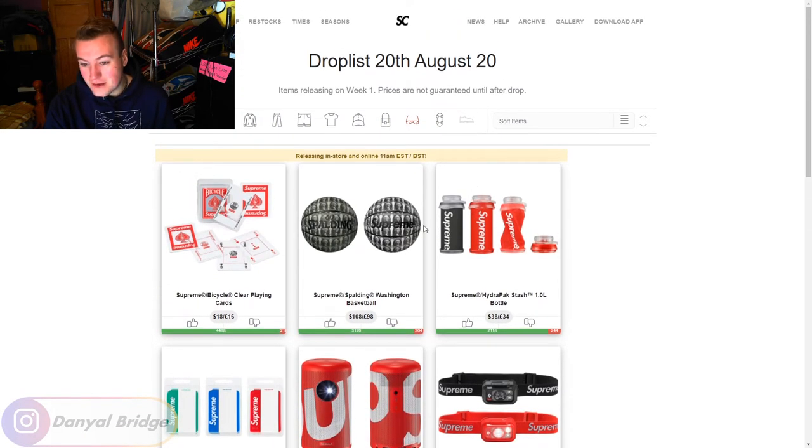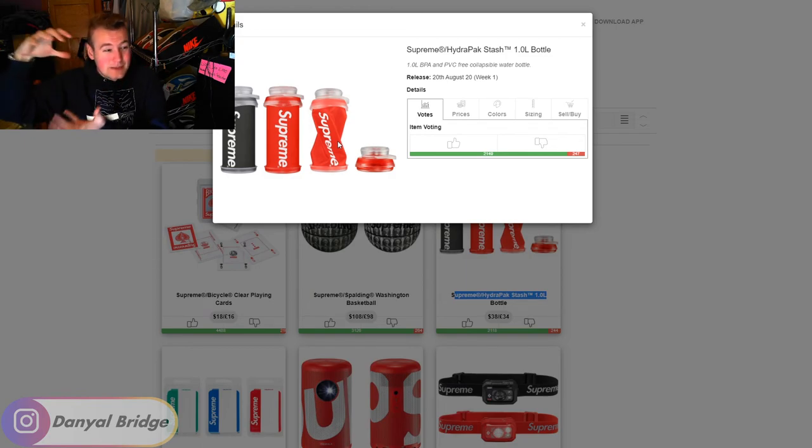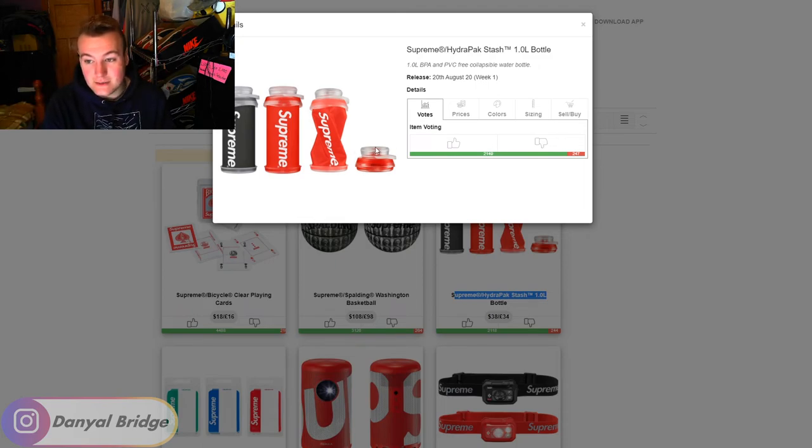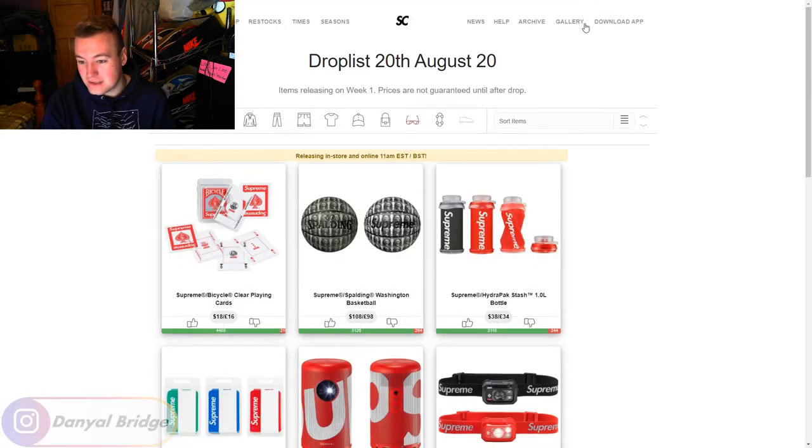Next, for the final three accessories, we've got this Supreme Hydro Pack Stash 1 liter. This one is collapsible, so when you don't have it filled up with a liter of water, you can compress it down and store it as a little one here. Very, very handy. It's BPA and PVC free, and it's $38. So not too bad. It's kind of a fun little accessory that's actually usable. You can actually use this accessory for your day-to-day life. And that's what I don't mind about the drink bottles whenever they release them.